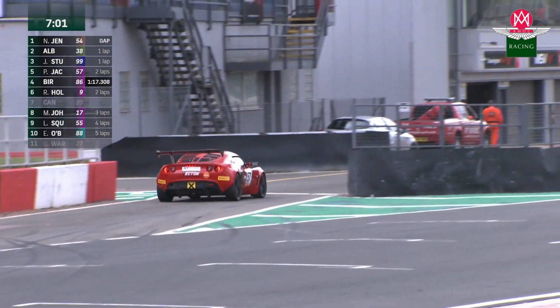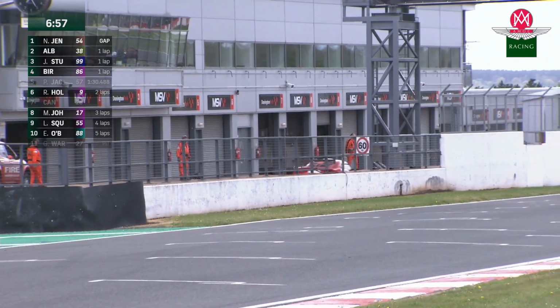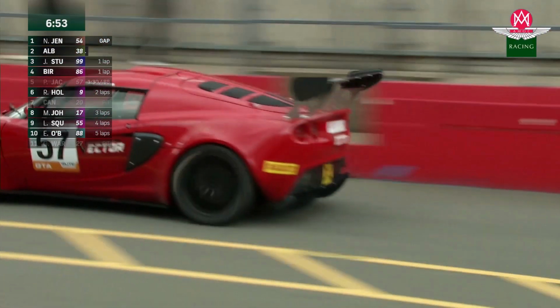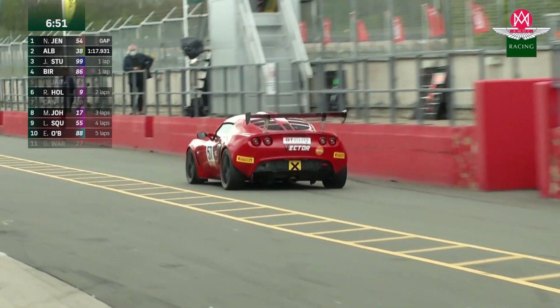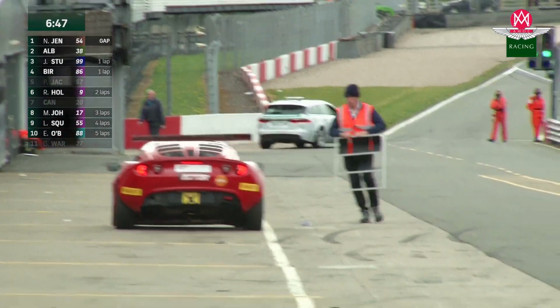Actually, that's not good. There's another one that might be in strife. That's the Peter Jackson Lotus. That was the car that immediately benefited from the Cann and Wilson car coming into the pit lane with its issue, and I wonder if it's an issue of its own now for Peter Jackson and the Lotus Elise.